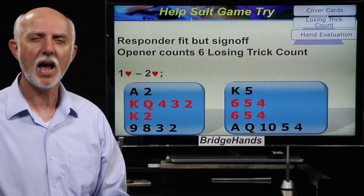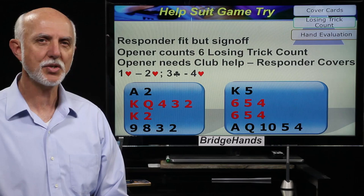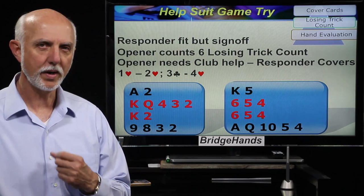Now the responder has three cover cards and is more than happy to accept a four-heart game that should make unless all three finesses lose. One finesse is 50%, one of two is 75%. Well, okay, for those of you who are bridge perfectionists, it's 76%.